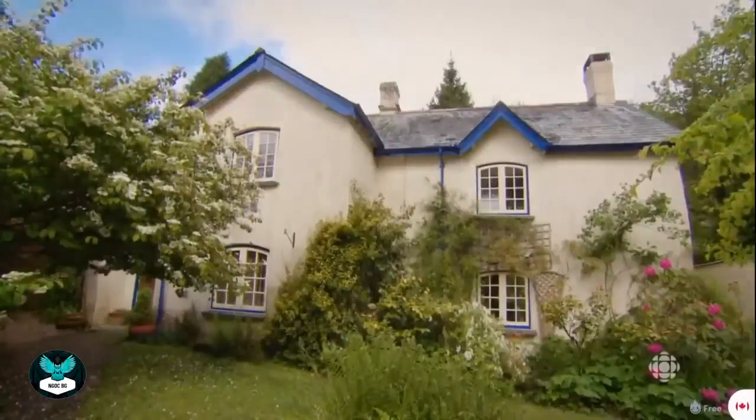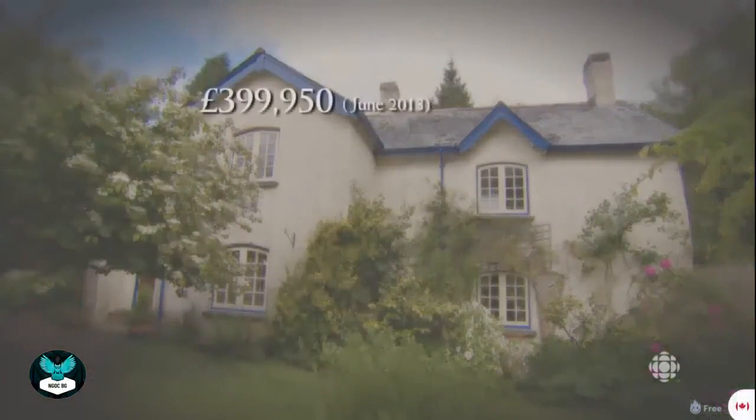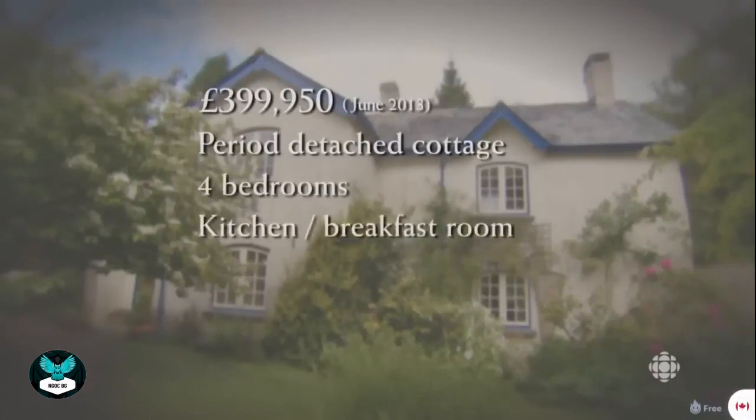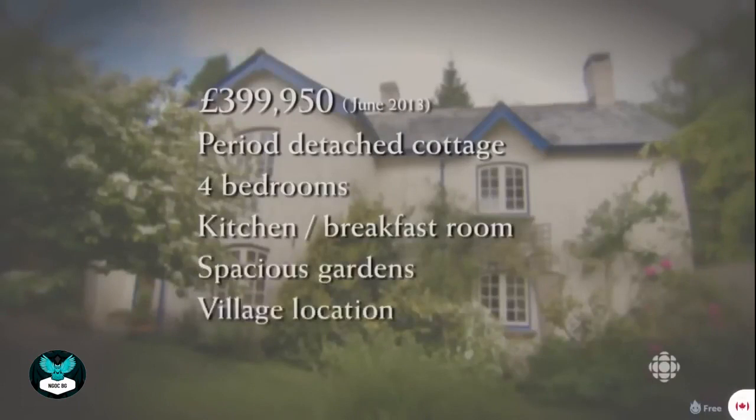Coming in £50 short of their top budget at £399,950, this period detached cottage gives them the bright and airy feel they're after, along with four good-sized bedrooms, a kitchen breakfast room, extensive gardens ideal for John's plant growing, set in an attractive village location, and all within reasonable distance to their son in Plymouth.